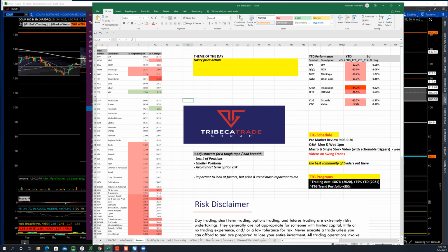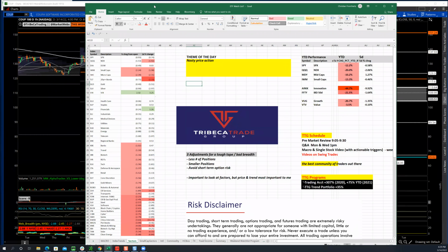So let's get to today's price action, which was a really ugly way to start the week. Once again, very typical of what we see in bear markets, which we've been talking about for a while. And if it feels like a bear market and acts like a bear market, regardless of the formal definition, it is a bear market. So for example, futures rallied a little bit to start the week, and it was pretty short-lived.